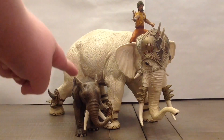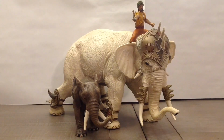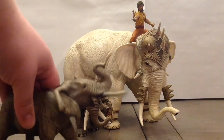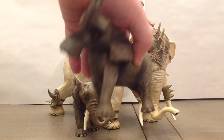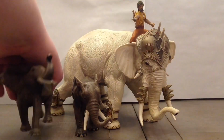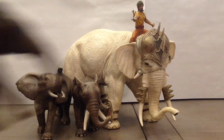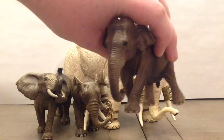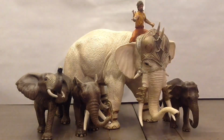Yeah, that was actually one of the first Schleich figures I ever got. And then we have the new male African elephant. This is a recent figure you can buy right now. Yeah, really, really cool, really detailed. Love the pose. We have the newer Asian elephant. This is the female. I do not have a male. Even smaller than the African elephants.